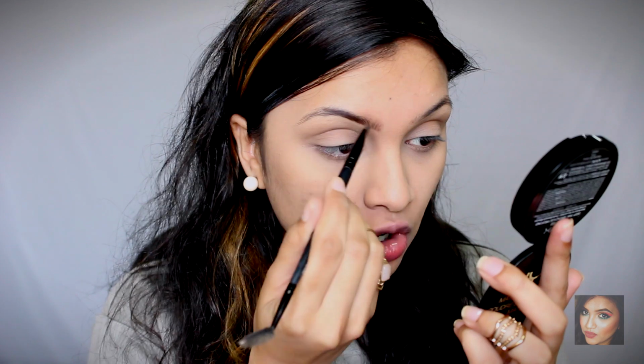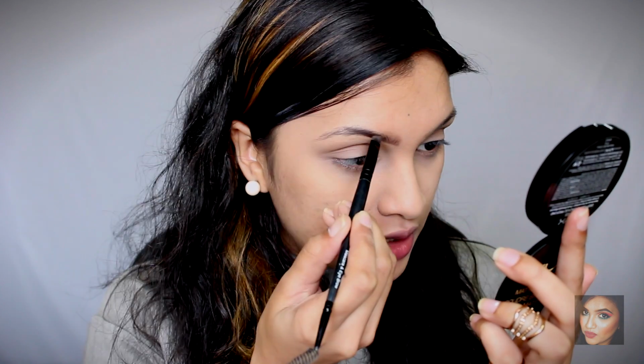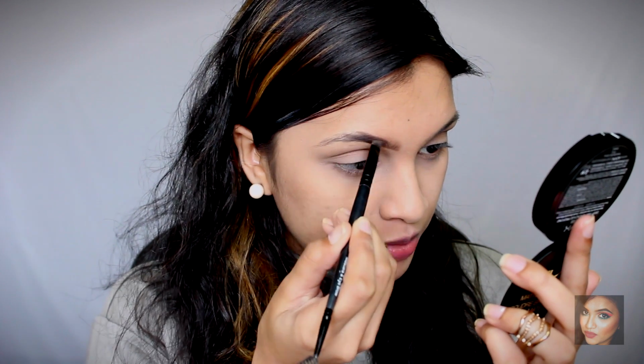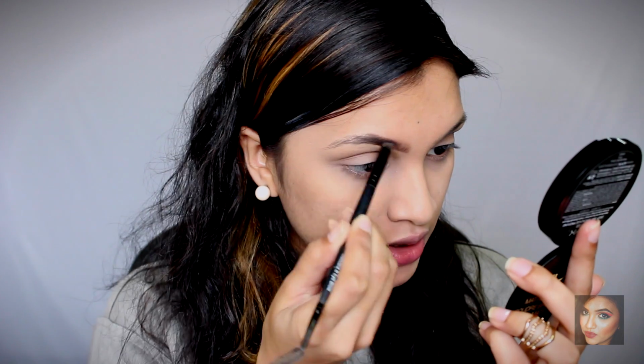So once again, here you do not need to be very precise. If you have excess powder settling here, you can clean it up with a concealer. Then just shaping the above region of my eyebrow. You want to make sure that you have a very light hand and you go with small strokes.